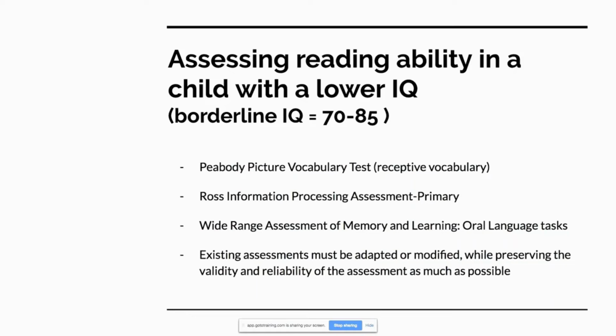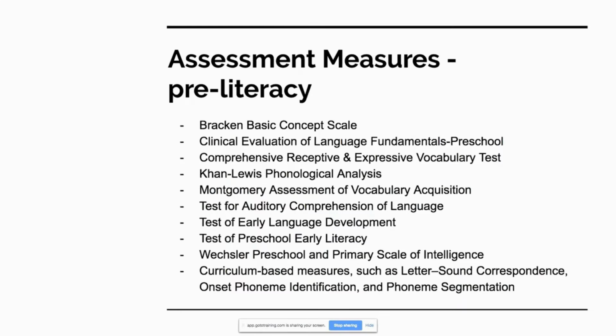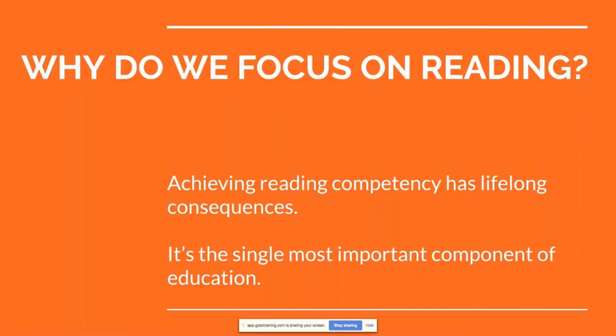And then what about pre-literacy? I often hear the child is too young to be assessed for that. There are pre-literacy measures for children as young as 2. Waiting until middle school to find out your child has a reading deficit is too late. If your child has not cracked the reading code by 3rd grade, it's an emergency. So here are just a few. I have actually a list of about 20 early literacy measures that can be given to a child starting at age 1.8. So that's 1 year, 8 months. Generally, they start at about age 2 or 3.